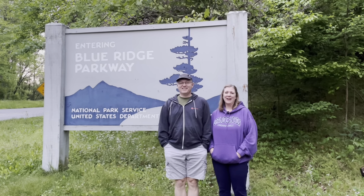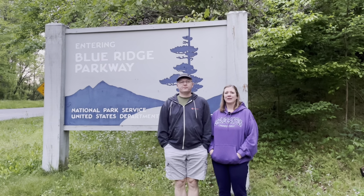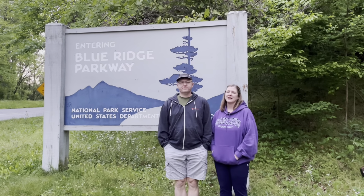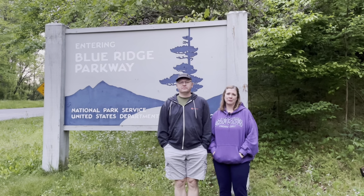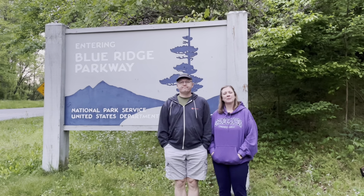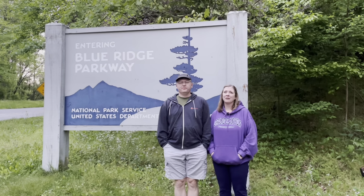Good morning. We are in the Great Smoky Mountains National Park and we are getting ready to get onto the Blue Ridge Parkway. This is the southern terminus of the Blue Ridge Parkway. We're gonna spend a couple days on the parkway and explore, which we've never done. We've driven on it many times, but we've never really spent much time on it. So we're excited to do that and we're excited to take you with us.